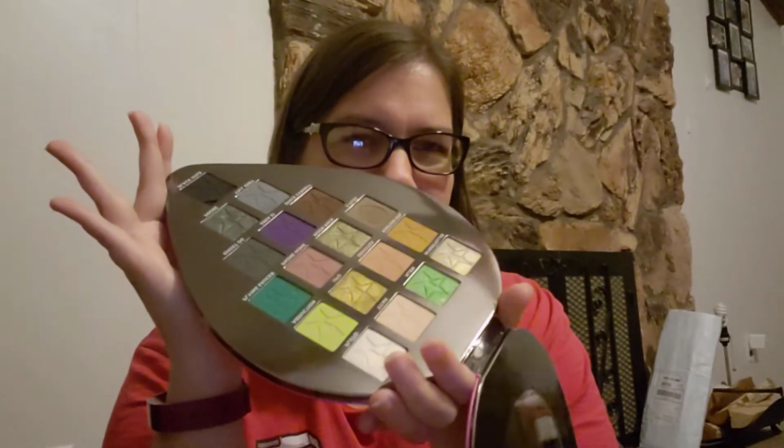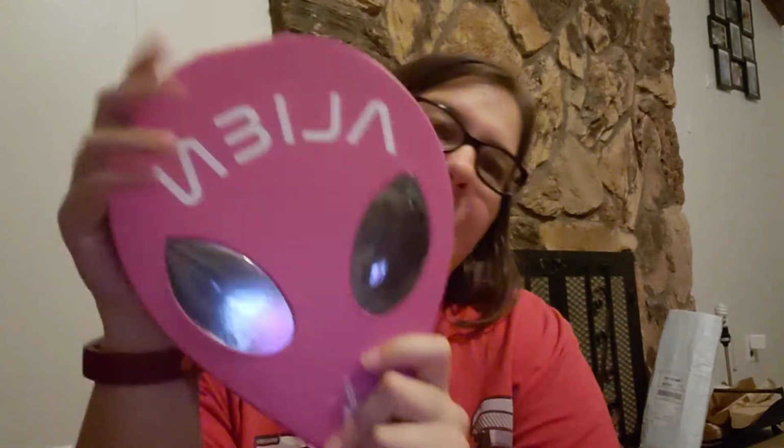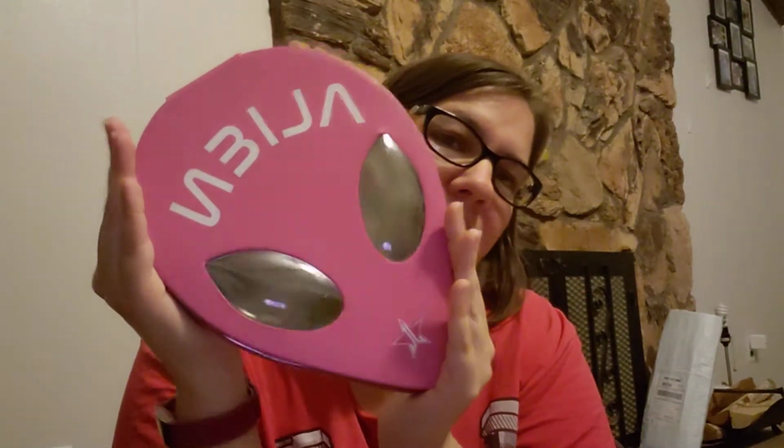It just seems that here recently, all of his palettes have been themed, like Pricked is orange, Bloodlust was purple, Pink Religion was pink. I wish he'd go back to palettes like this, or at least incorporate some of them again. And he did that with the Weirdo palette, the mini Weirdo palette that just came out, so I do love that. So, like I said, Alien, number one favorite.